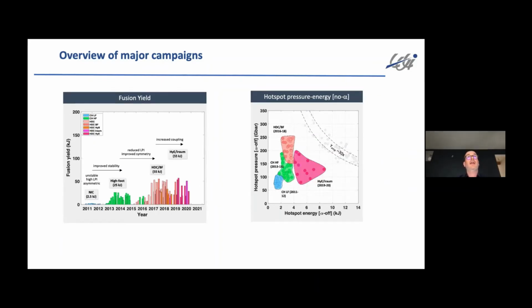So as I said, you have 1.3 megajoule of X-rays that are made in the hohlraum, but you're only converting 150 kilojoule. Only 150 kilojoule of those X-rays are absorbed by the capsule, and that's just set by the size of the capsule. So the idea was, can we use a larger capsule to couple more energy into the capsule? Well, that was not easy.